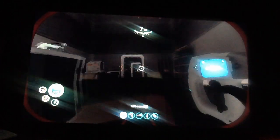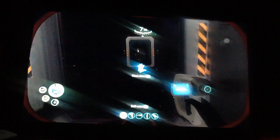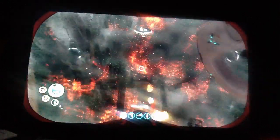In the last video, we came back to the Aurora, to this area. There wasn't really much here, I'll say that much. We figured out the way that I missed before, where the other codes were.